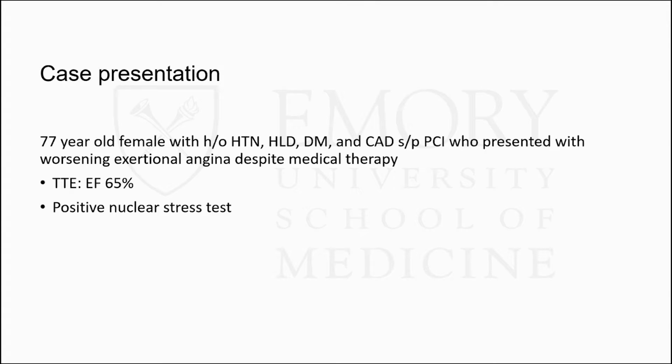I'll start off with a case. So my patient here is a 77-year-old female with past medical history of hypertension, dyslipidemia, and diabetes, and coronary artery disease, status post-PCI, who presented with worsening exertional angina despite medical therapy. Her echo showed an EF of 65, which is normal, but she did have a positive nuclear stress test, and her angina was not improving on medical therapy.